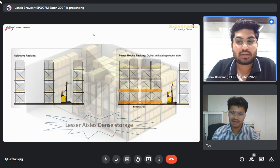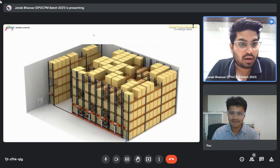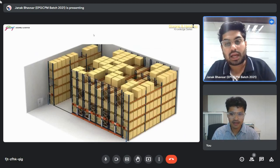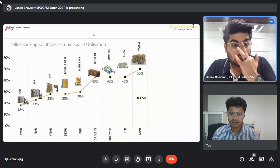This is a mobile pallet racking system. This is an actual photo of a mobile pallet racking system. Here we can access rack 1 and 2. Let's say you want to handle rack 3 and 4, then you just open up that space and the rack moves to that.